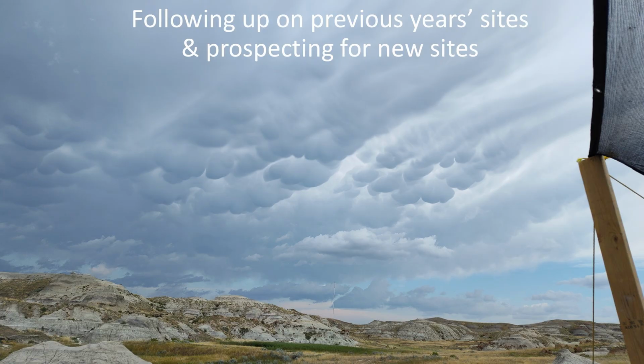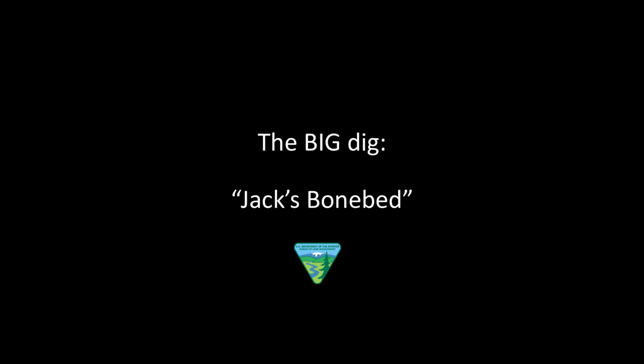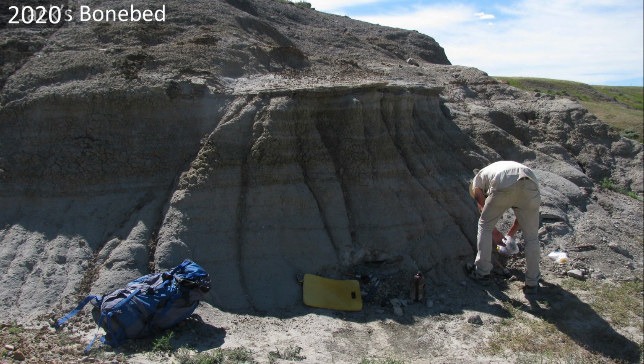So mostly what we do when we're collecting is we follow up on previous year's sites, but we also look for new sites as well. We walk around on the outcrop and look for new things. So I'm going to be talking about a mixture of old sites and new sites. So the Big Dig, Jack's Bone Bed. I mentioned this last year, and you may well remember this slide.